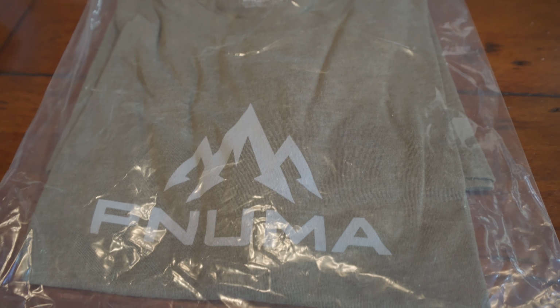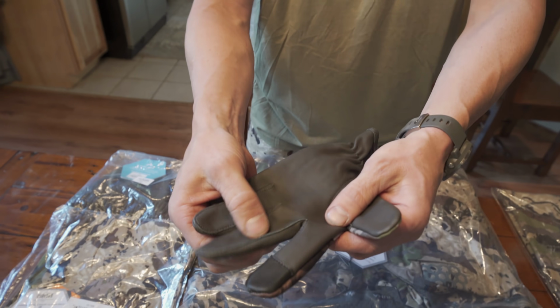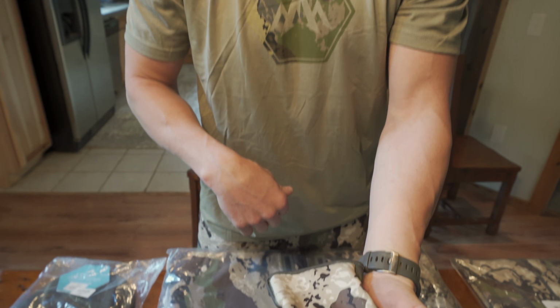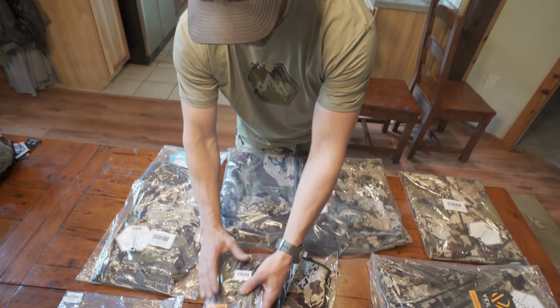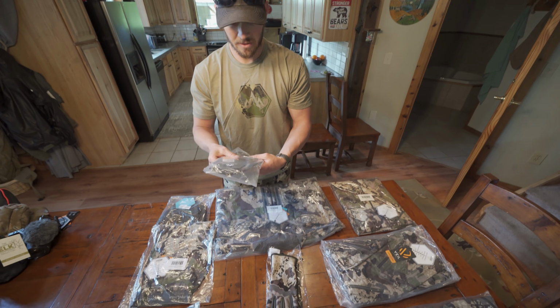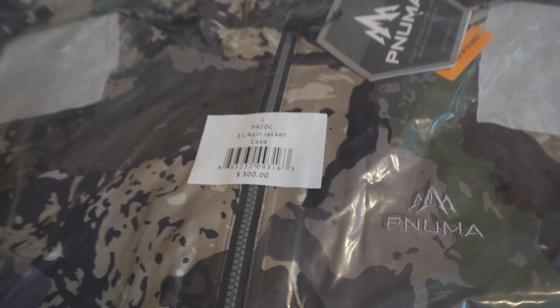I'm actually really excited to try these ones out. Riding bikes as much as we do, this leather right here I think is going to be really nice. I'm going to try those on as we're riding. These other gloves are a little more of an insulated, large glove. We'll try those out if it gets cold. We'll see. Probably going to get rained on.